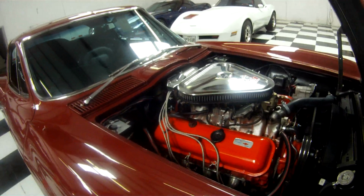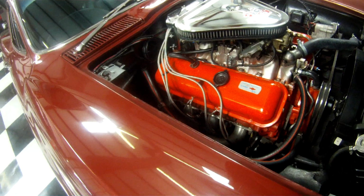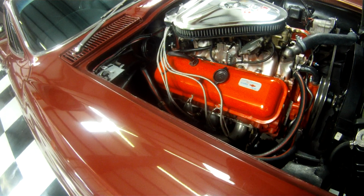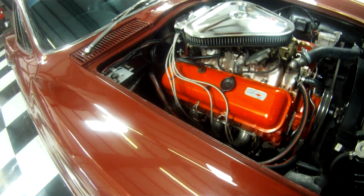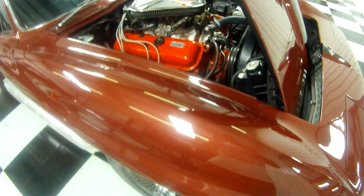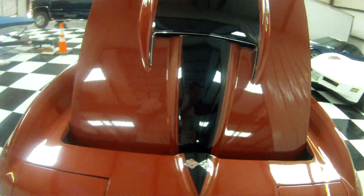It does have a different set of headers. That's what we used where we tied in the Y pipe. Took the factory cast irons off, and we put these headers on there special for 67 Corvette. And done the Y-pipe in order to run two exhausts. But it sounds real good. I like it with two sets of exhaust coming out the back and then one out the side.